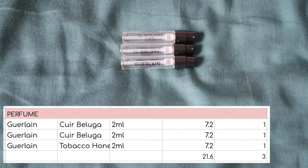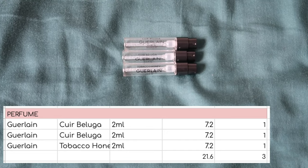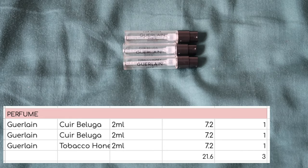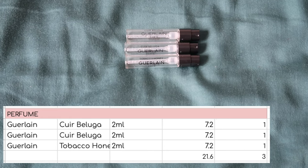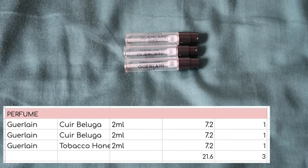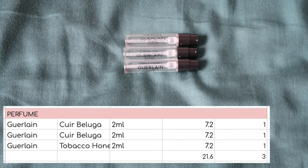It's leather, as you can guess from the name, but it's not a sweaty leather. It's like a vanilla, powdery, sweet, musky leather. It is so, so beautiful. So I have a full size of that, and when I finish the full size, I would definitely repurchase it.